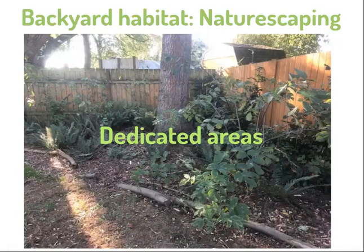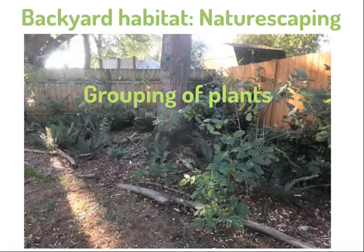So first, dedicated areas. To help people be successful when working to create habitat and naturescape their outdoor space, we focus on identifying specific areas of someone's yard to naturescape rather than having someone feel they need to naturescape the entire yard right off or at all. This leaves plenty of room for your other interests and uses, such as growing food.